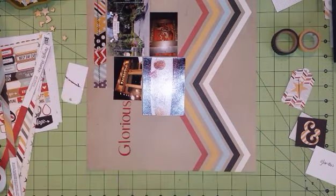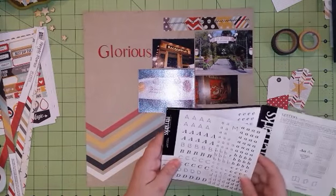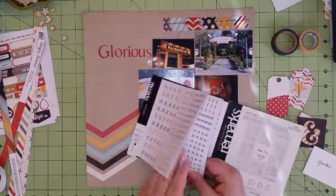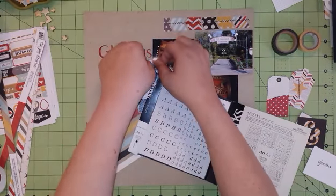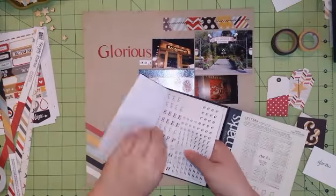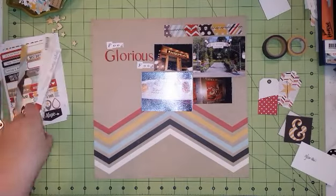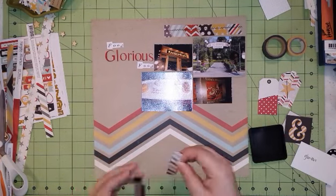So, to go back to the layout, I put those 4 photos down, and then under those top 2 photos, I have the photo overlay from the Say Cheese original line. Now, I don't ever use photo overlays as overlays. I just use them as layering pieces. And then for the word glorious, I used a really old Puffy Alpha by SEI. So it tells you how old that is. For those of you who know, SEI hasn't really been making stuff for a couple of years. And then I grabbed this Remarks Alpha sticker book by American Crafts, and that also is pretty old.